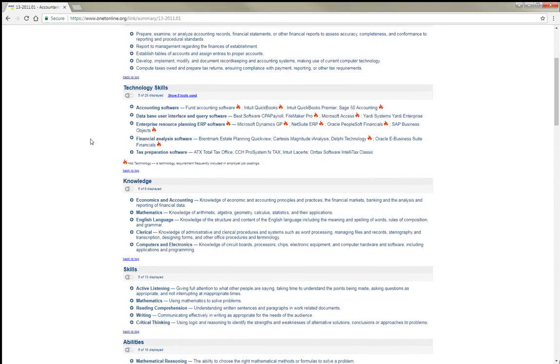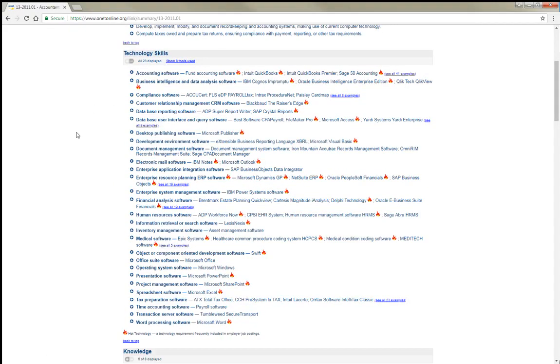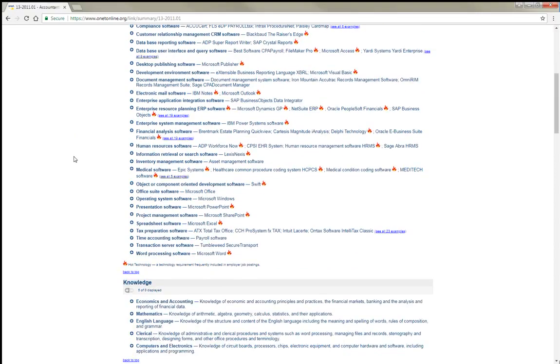Another way that you can use it is I'm going to go up here to technology skills and expand it. So here's a list of all the different kinds of technology that accountants might use. So you could see if there's any programs or applications that you could learn to increase your marketability for this kind of role. So it can be very useful from that perspective too.